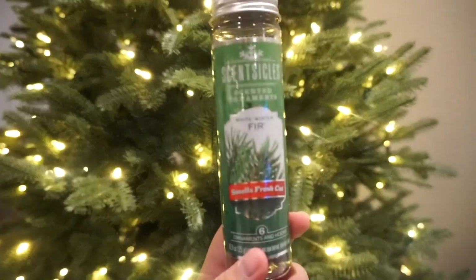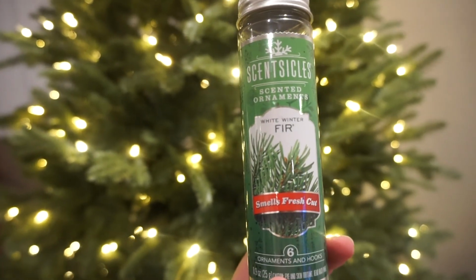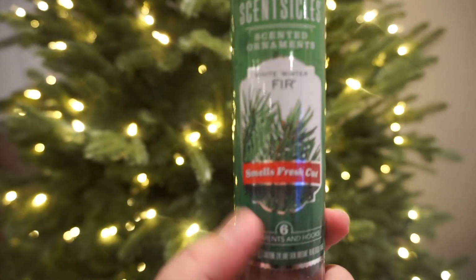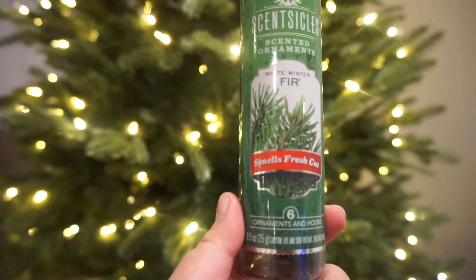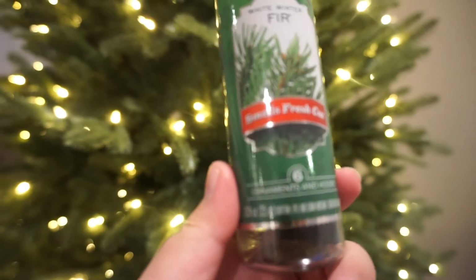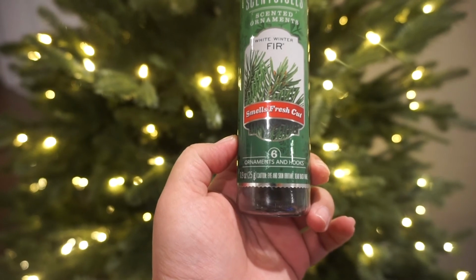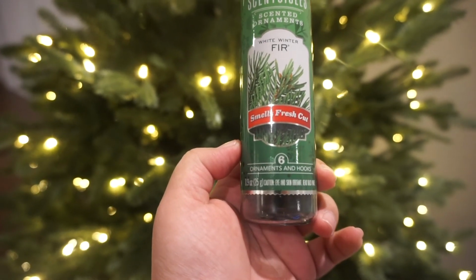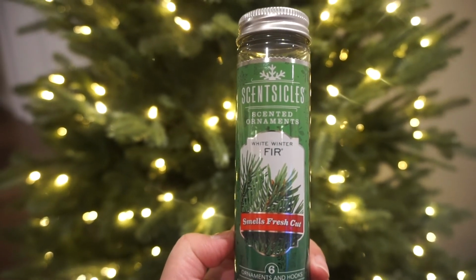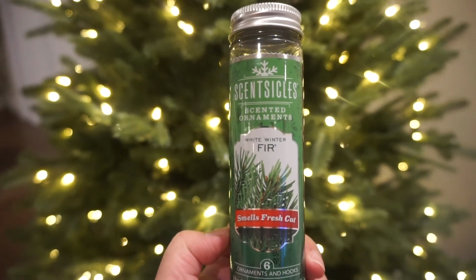And I just want to show you this. I got this from Amazon. It sends the scent, it actually makes your artificial tree smell like a real tree. So this is the white winter fir, fresh cut. Is it focusing? There you go. It has its own hooks and ornament. So we'll do that to actually make this artificial tree smell like the real thing.